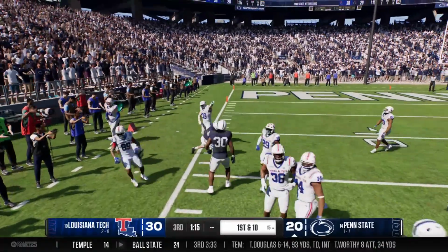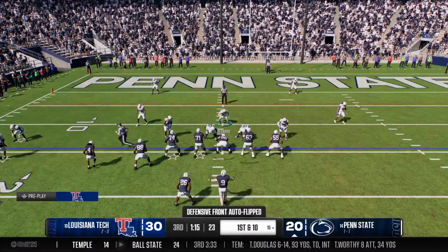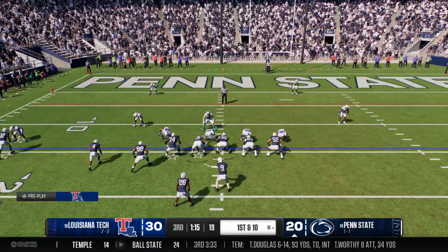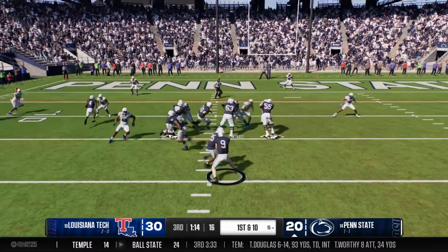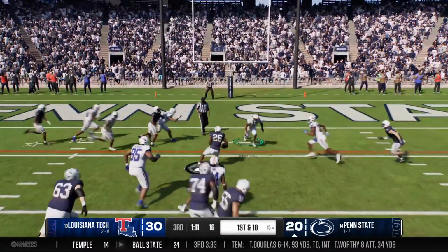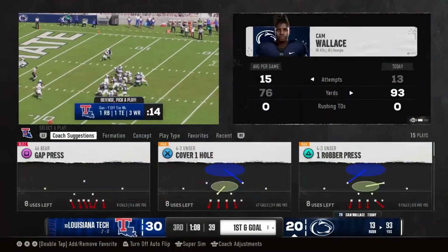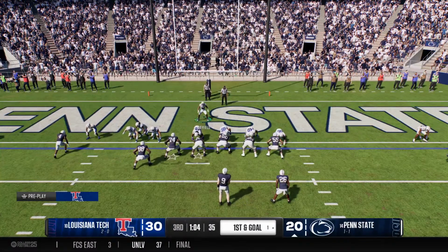A dynamic return, explosive, and got loose on this kick coverage team, and they were barely able to keep him from taking it all the way. They'll put the tight end in motion. They'll leave it with him. Got some room, headed to the goal line. They'll finally get him stopped at the 1-yard line. What a run there.